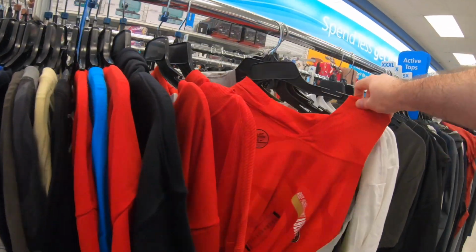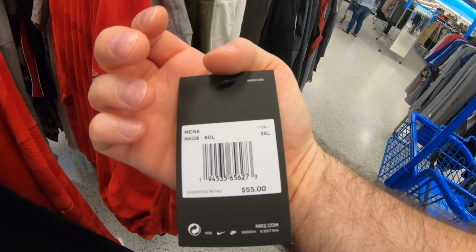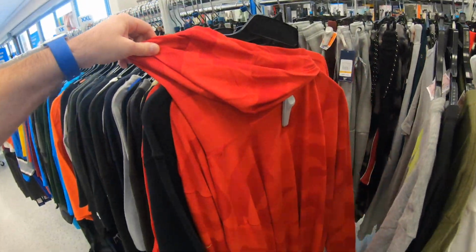All right, still trying to make it down to the shoes, and this catches my eye. This is a San Francisco 49ers pullover hoodie. $55 is the retail from Nike, and Ross price is $29.99, so really not that great of a price there.